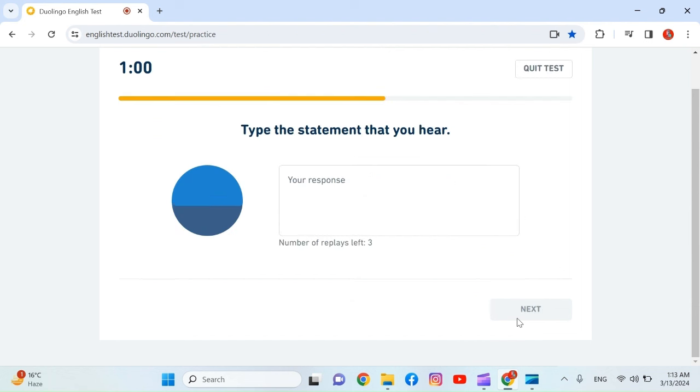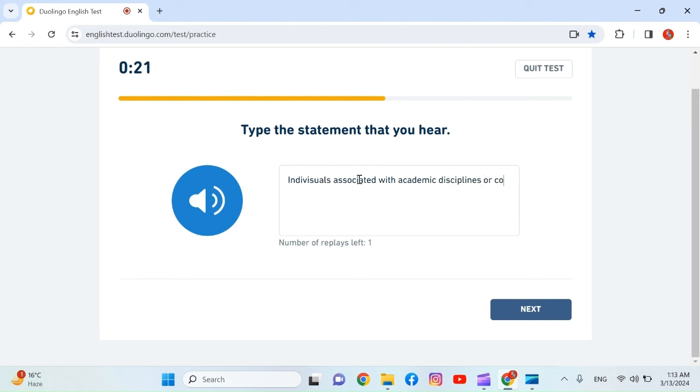Next. Individuals associated with academic disciplines are commonly referred to as experts or specialists. Individuals associated. Let's hear it again. Individuals associated with academic disciplines are commonly referred to as what? Experts or specialists.